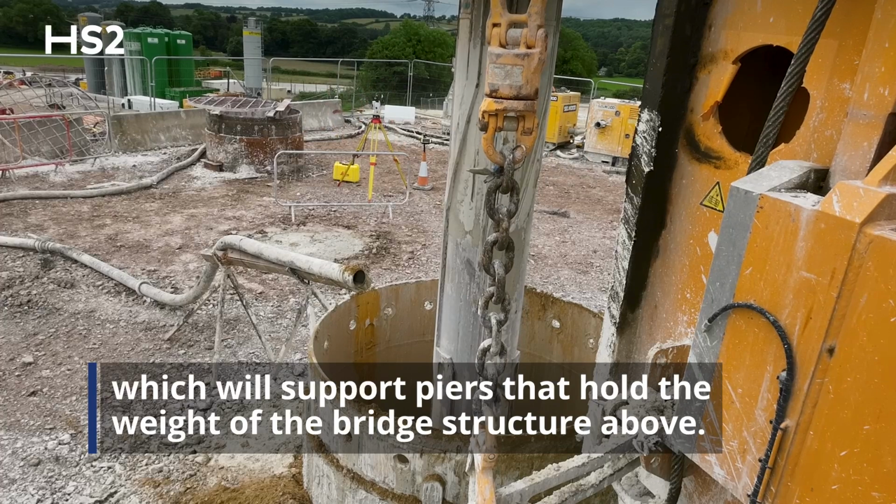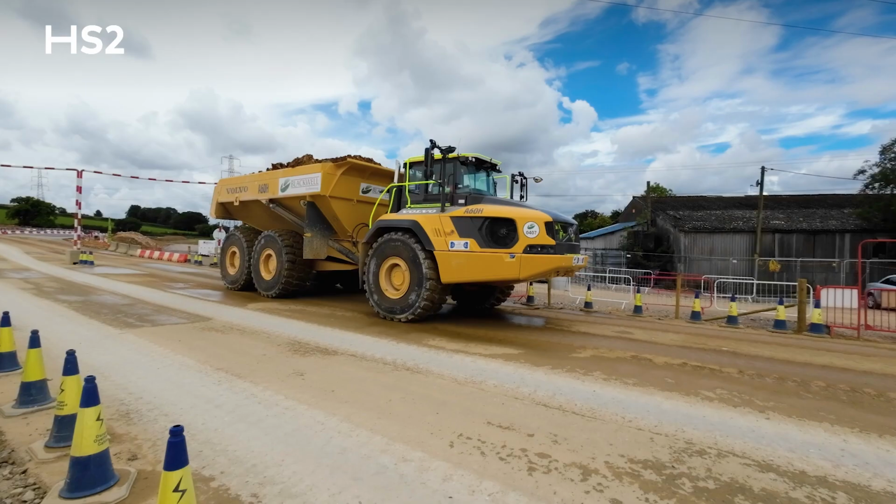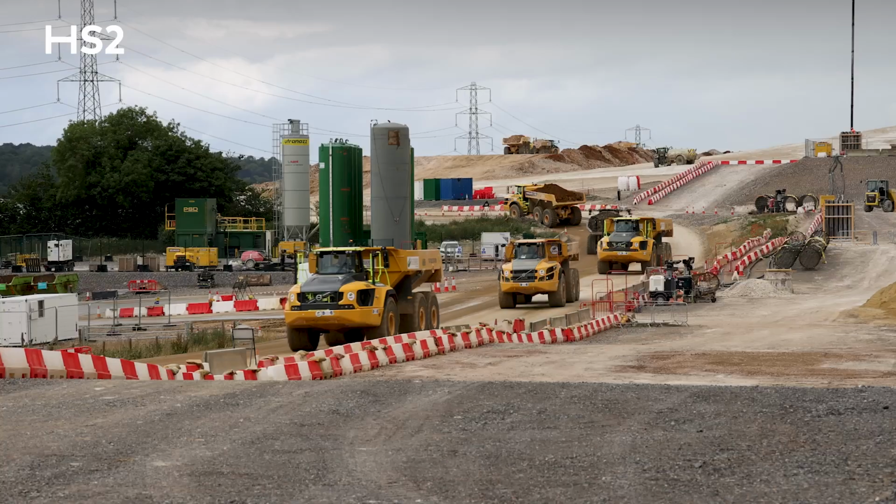Behind me is the piling rig that's putting the piles in 38 or 45 metres deep. So when we get to the bottom, we lower in a reinforcement cage and fill them back up with concrete. Running past are the dump trucks, which are working on South Heath cutting, removing the material there and transporting it further up the trace to be reused for fill.